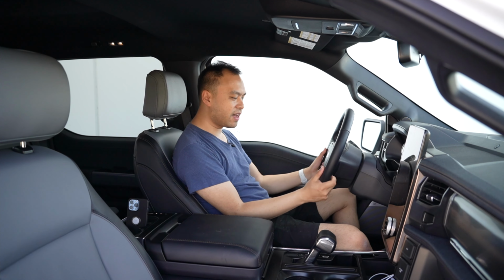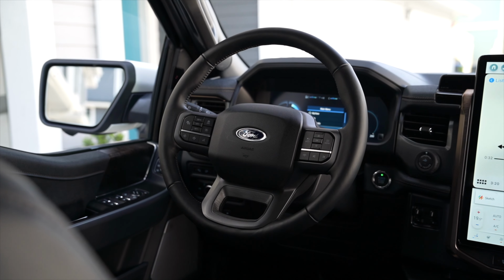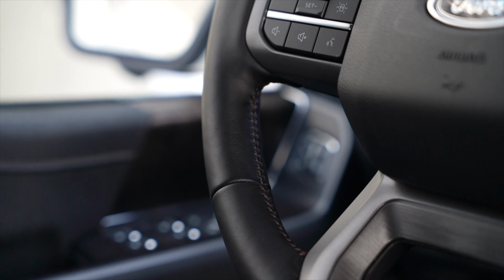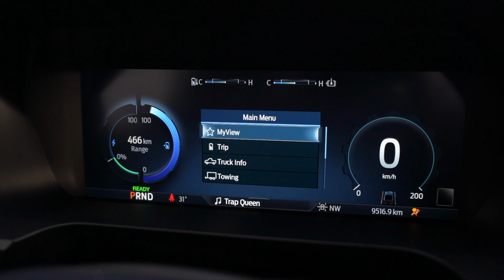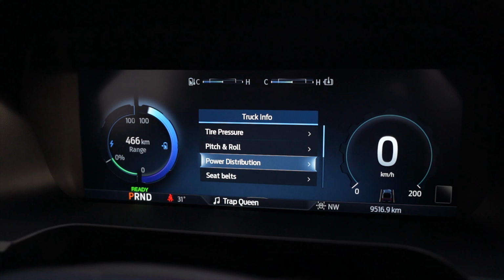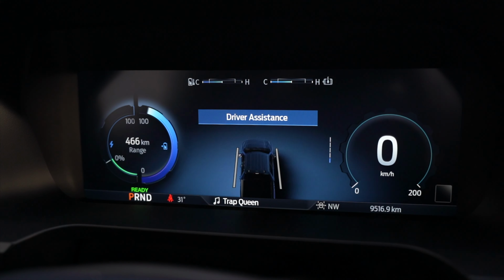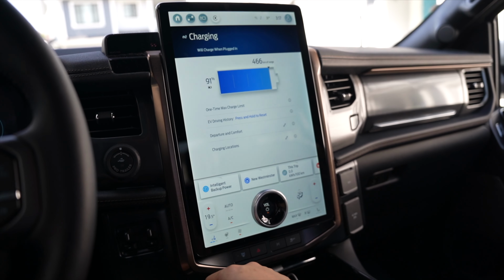In front of me, I do have, well, a leather wrapped steering wheel. That's quite nice. You got your typical buttons on here. It works the way that it should. It's heated as well for our Canadian winters. No complaints. Behind that, a full digital cluster that's, well, a little bit customizable. It's not as super customizable as some other brands, but it shows you enough for the information that you need, your range, your battery levels. It can tell you even like how much power is going to the front and rear axles. I do like that.